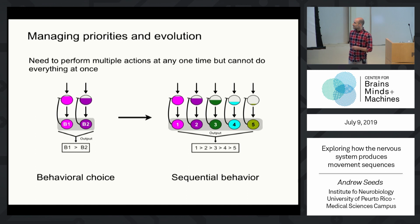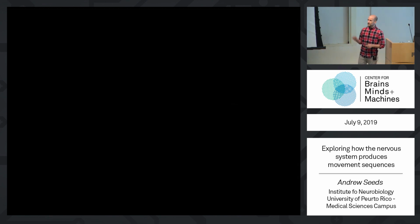It's been suggested that the neural mechanisms that drive behavioral choice might have given rise to the neural mechanisms that mediate more complex behaviors, such as the sequential typing of letters on a keyboard or playing soccer or things like that. Our hope is that by studying this simple grooming behavior, we might be able to understand more about more complex sequences.